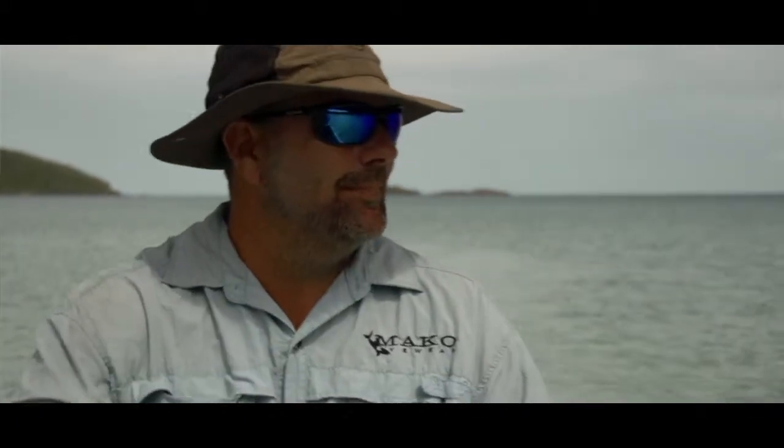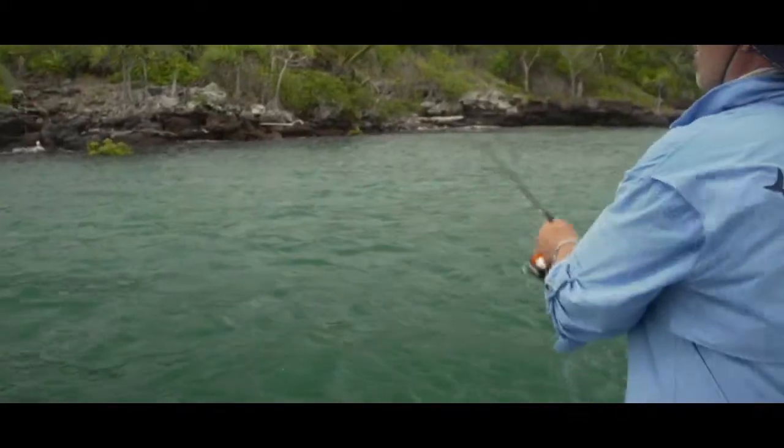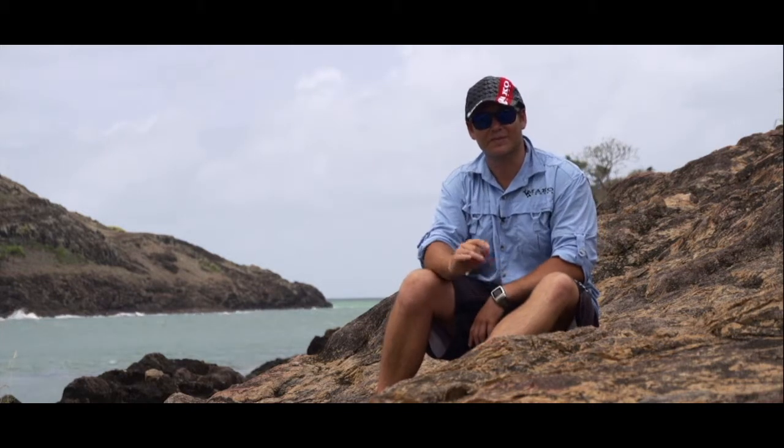All these different fishing scenarios require different lenses to enable you to fish more effectively and put your lure where the fish are. Let's go and have a look at the tip of Australia, and then we'll come back and have a look at some lenses a bit later on.